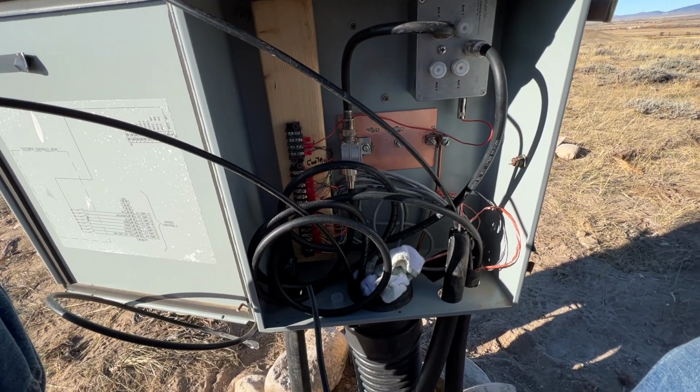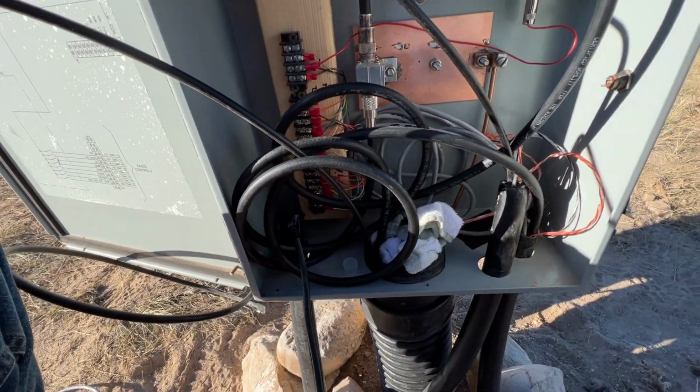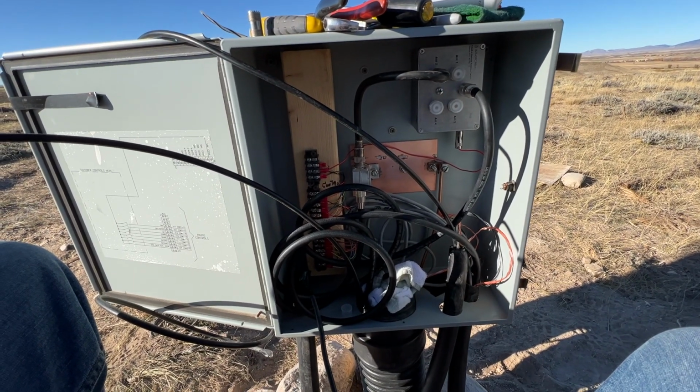And then I've got RTV around these holes, to keep the insects from making a home here. Other than that, I think we're done with this box. Let's go do some beverage work.